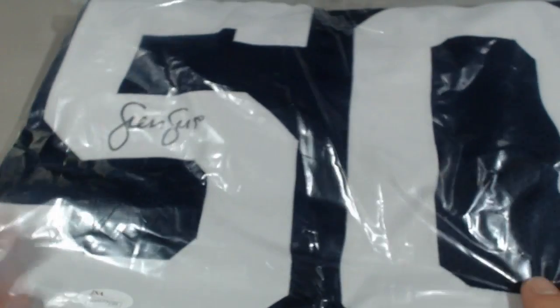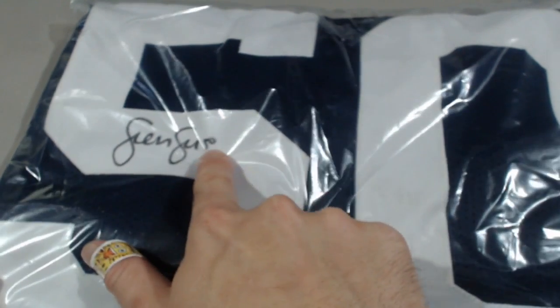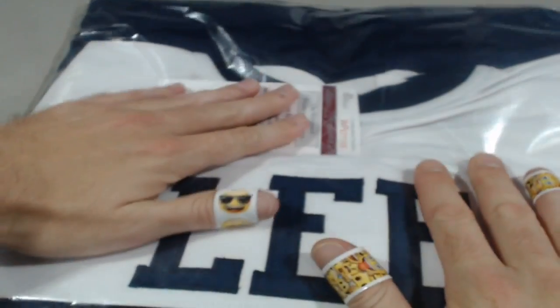WP477195, going to a Cowboys fan. We've never pulled him. That's awesome, man. Sean Lee, number 50, inscribed right there. Your JSA 477195, so you got a match, brother. Nice hit, man. We'll always check him if we can. Nice on a Lee, dude. Good way to start the first jersey tonight. Awesome.